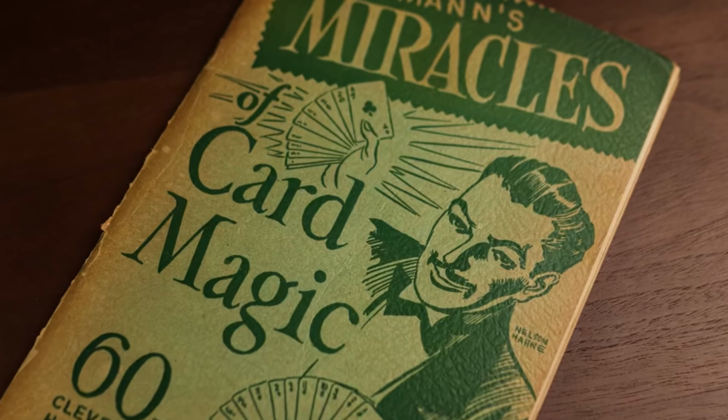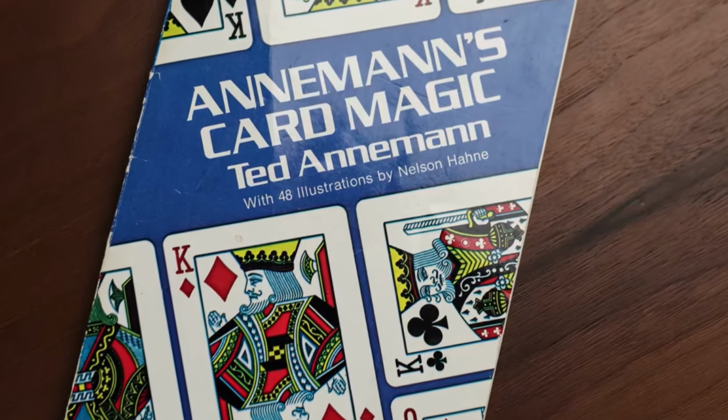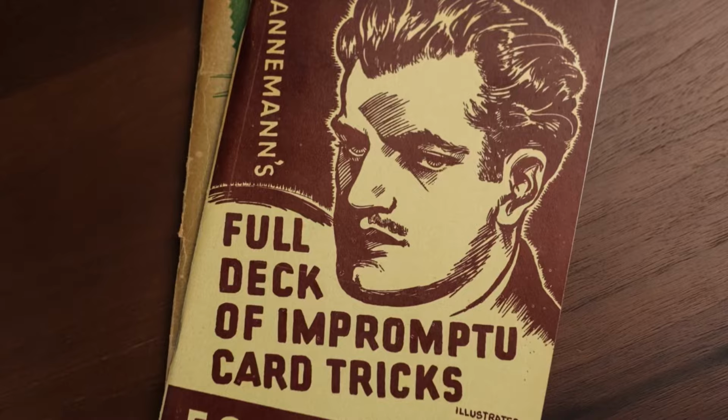So today's gem is called the Whistle, and it comes out of Annemann's Miracles of Card Magic. Now I did slightly alter the handling to make it more of my style of how I like to handle cards, but feel free to do the original. You can also find this in the Card College series and the Jinx. Now you can also find it in the Dover reprint of Annemann's Card Magic, which is actually a compilation of two Annemann books, one of which is a full deck of impromptu card tricks, and the other one, of course, is Miracles of Card Magic. So much gold in these books, and Annemann was just a genius when it comes to mentalism and card magic. Let's get into it.